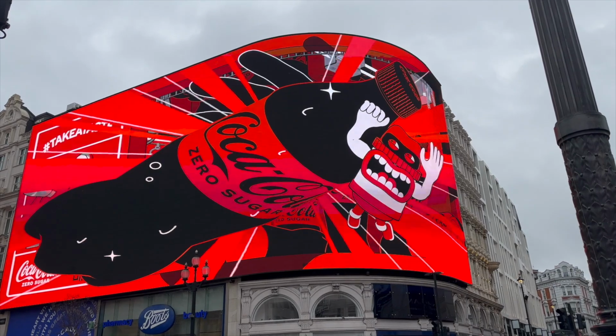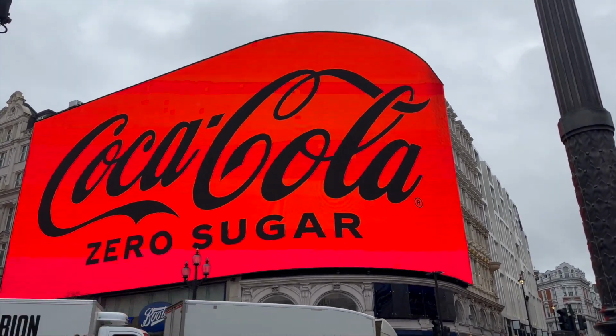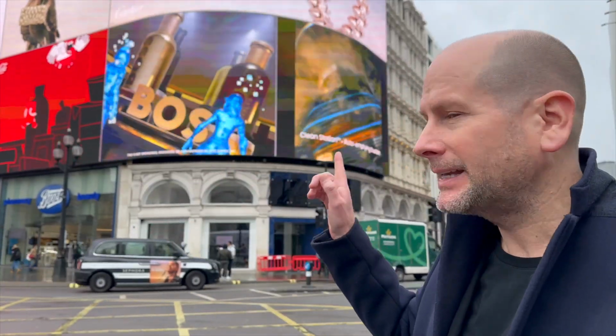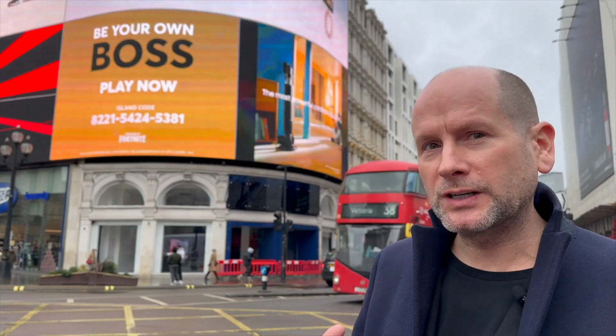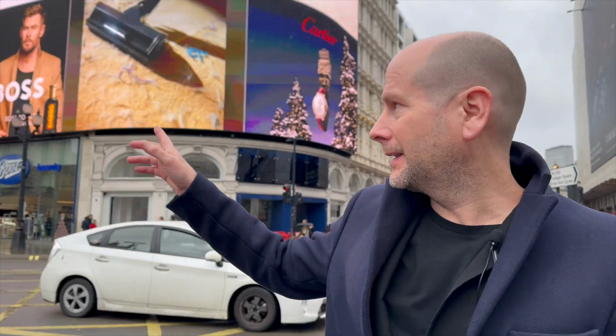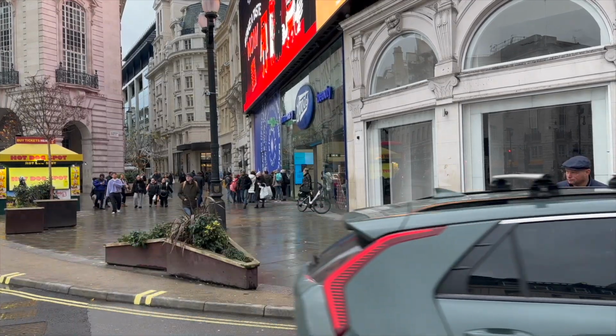The first thing that we did was the replacement of the lights, the famous Piccadilly lights. It used to be 6 screens, and then we changed that from 6 screens to one huge digital screen. One of the constraints of the site is that we had to keep the units on the ground floor operational, including the Boots unit there, so they stayed operational throughout the build.